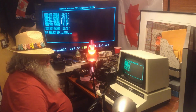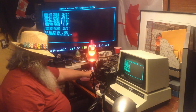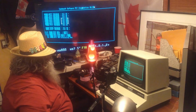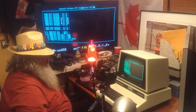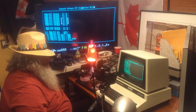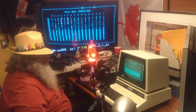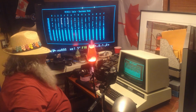It is checking now inside the PET, or in this case, the Commodore Business Machine 8032. There are some sockets and programs. Some programs came and you would have to put a ROM in. But if you didn't have anything, two of these are empty. I wonder if it will identify things, because I have some ROMs. So look, there's the Petsky table.